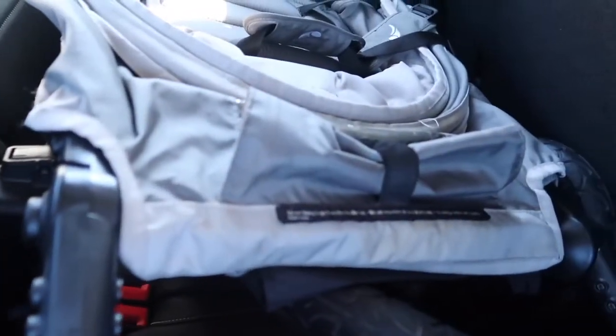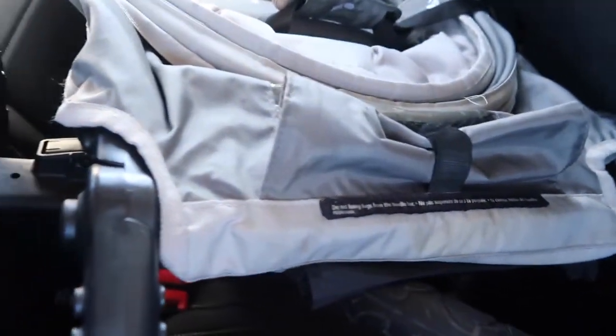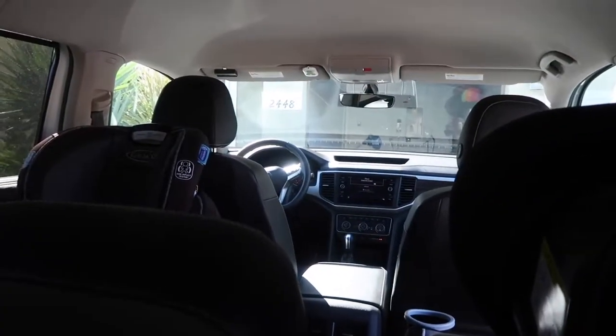So technically, I mean, if you have 3 young kids, well, not young, but like that aren't in car seats, they could probably fit 3 people back here. But technically, you're only supposed to put 2 people back here because it has 2 seat belts. So to be on the safe side, that's what you want to do. Then of course you have your lights here, and look how big this car is. I love it. I'm still in the 3rd row.